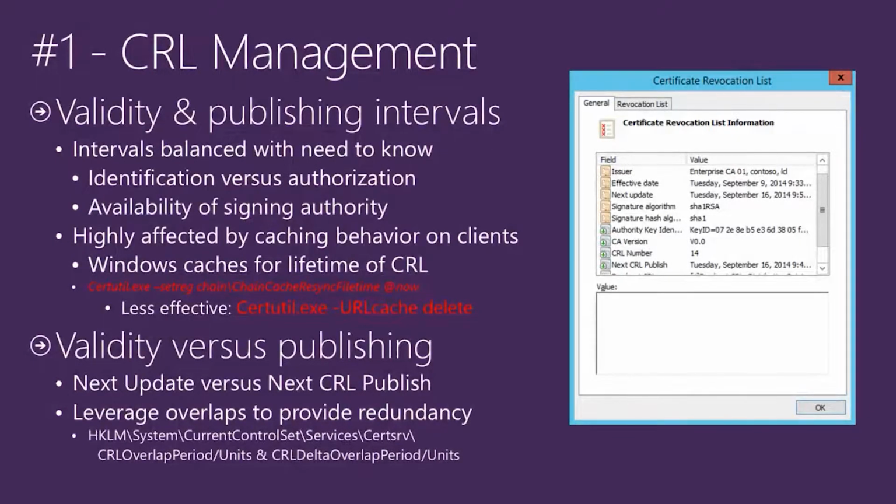One of the things that we also have to factor in is the fact that Windows will cache any revocation list it sees. So if you have a revocation list that's good for 7 days, it's published Monday at noon, it's valid until noon the following week. If a client looks at that revocation list on Tuesday, it's not going to go back until next Monday. So what happens if you revoke something Wednesday? That client's not going to know about that. So we've got a few things that we have to factor into there.